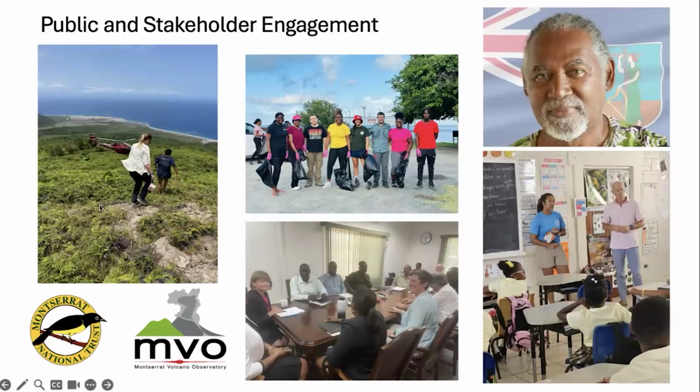I mean, the deployments have been exciting, sometimes using helicopters to go into the exclusion zones. We work really closely with the Montserrat Volcano Observatory. In fact, there's no way we could do this work without that collaboration. We also engaged very closely with the National Trust. One of our postdoctoral researchers from history has spent 6 months on the island doing ethnographic studies. There's a picture of being involved in cleanup of the beaches at some point.